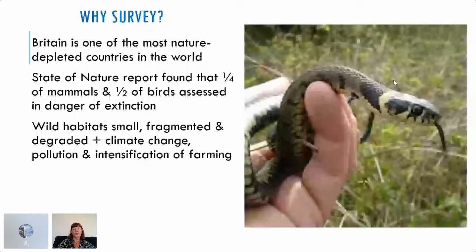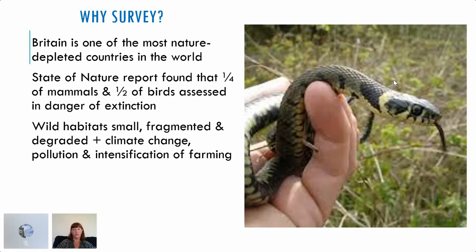And of course, as well, we have the effect of climate change and pollution. And the intensification of farming has a massive effect on wildlife as well. Farming is very efficient in this country, but it doesn't leave much room for wildlife, although lots of farmers do provide especially for wildlife. So why survey? Surveying allows you to find where the wildlife is, and then it can be protected.